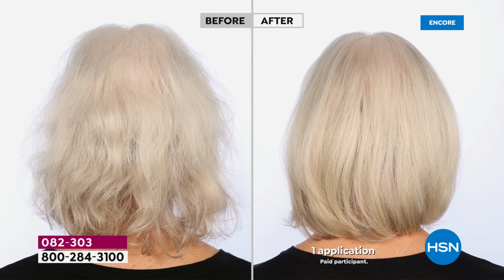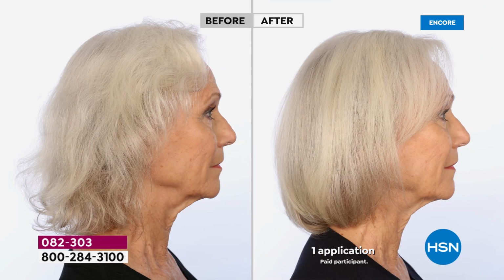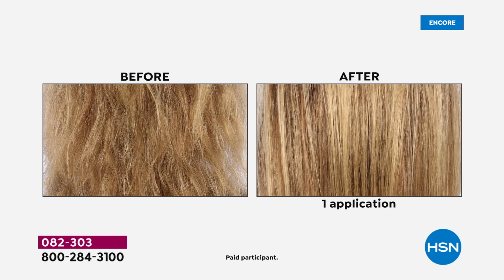Oh, without a doubt. Now personally, I use it once a week. It's up to you guys. I use Miracle 10 twice a week, Moremo 100 once a week. I just kind of switch them back and forth because they're both doing very specific things for your hair. This is overall hair health.